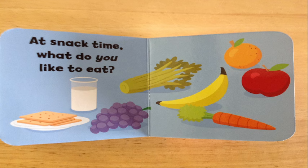Oh, wonderful snacks, how wonderful you are. Whatever we put together, they're always yummy for us.